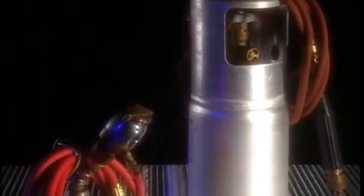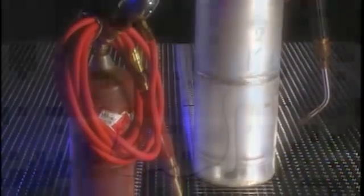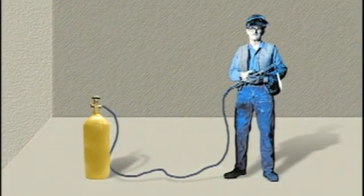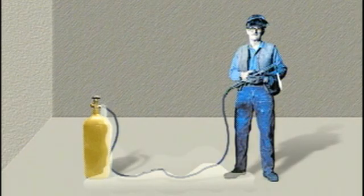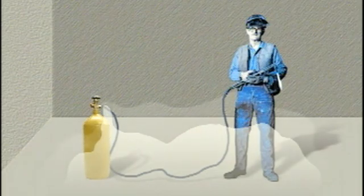Understanding the nature of the gases that fuel a work torch and the safe handling procedures necessary while using that torch is very important. First, the fuel gases used are usually acetylene or propane. Both are heavier than air. This means that if these fuel gases escape into the environment, they will sink and can collect, producing an explosive condition.